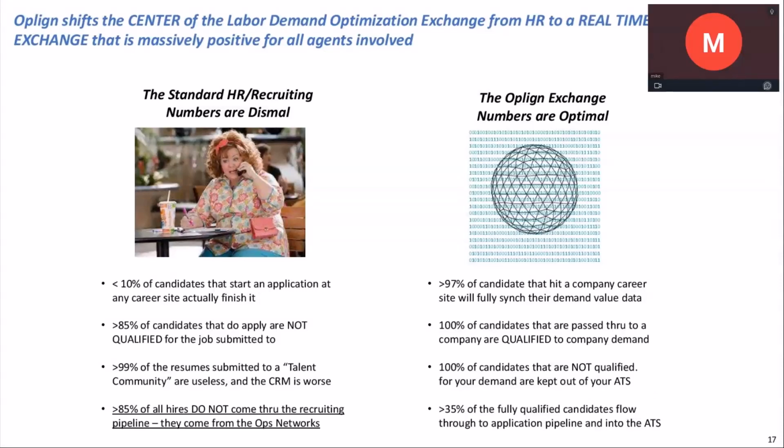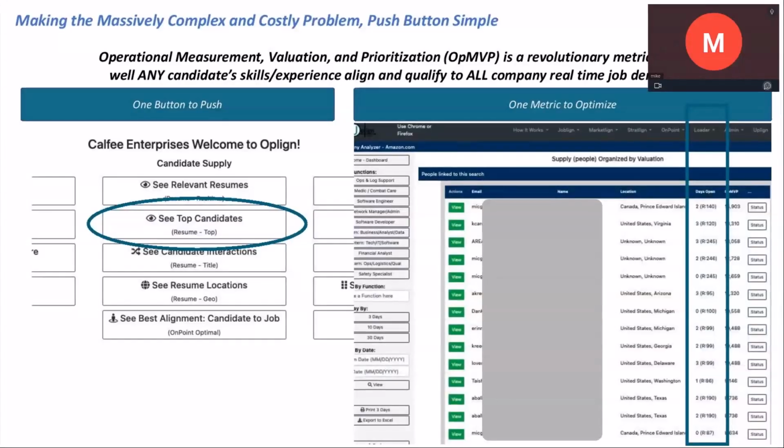So we make the systems that are in place now work better, and we make everybody aware of what needs to be done instantaneously. We've been doing this so long, and we've been grinding so long, that we've got it down to there's really only one button a company needs to use, and that's it right there. We can show them the top candidates instantaneously because we have it down to a single metric. That metric we call operational measurement, evaluation, and prioritization.